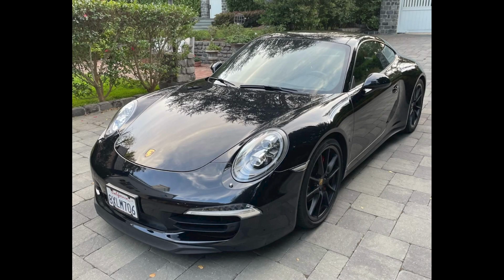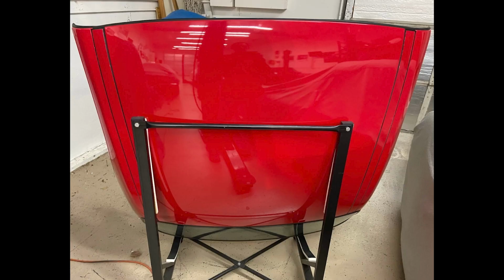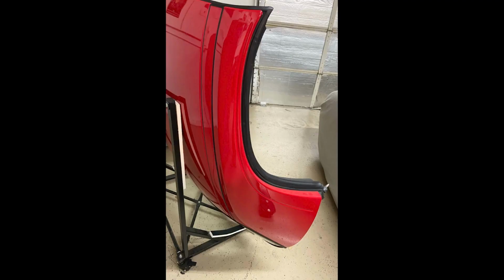A jet black 2015 911 C4S with 26,000 miles sold for $80,500. Sticker on this car was $134,000. This nice level of depreciation made for a fair sale price today. A Guards Red 986 Boxster hardtop sold for $1,800. This was a fair sale price.